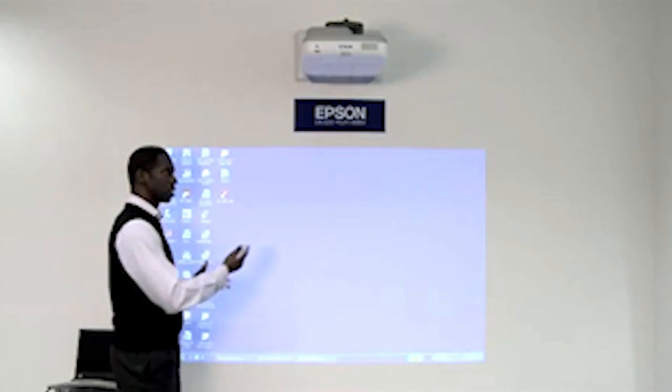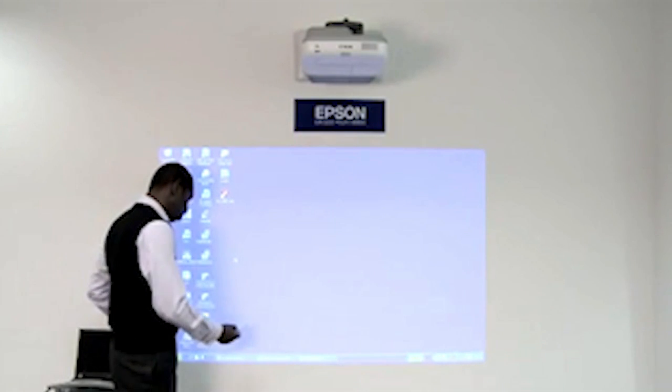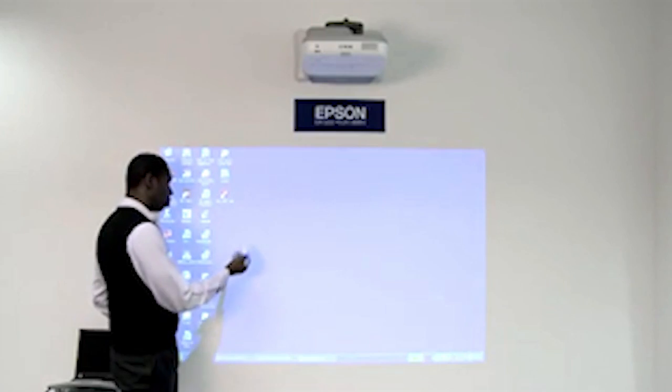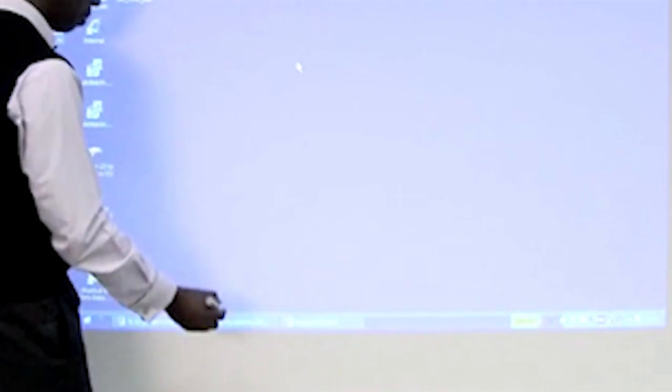Epson, the global leaders in projection, are pleased to announce the launch of their new range of ultra-short throw projectors, two of which have interactive capabilities, which I'm about to demonstrate to you now. With the interactive capabilities built in, I can actually interact with my computer simply by pressing on the wall. This becomes like a mouse.